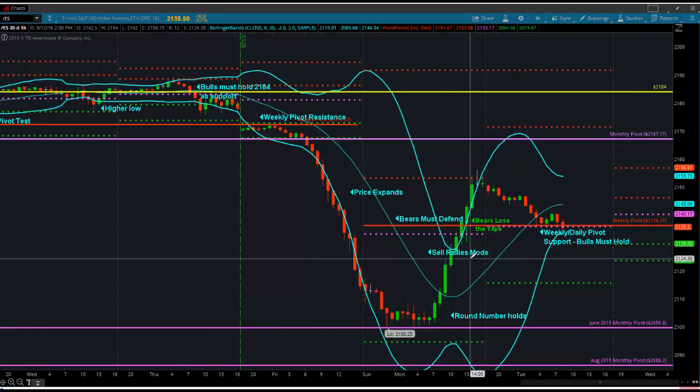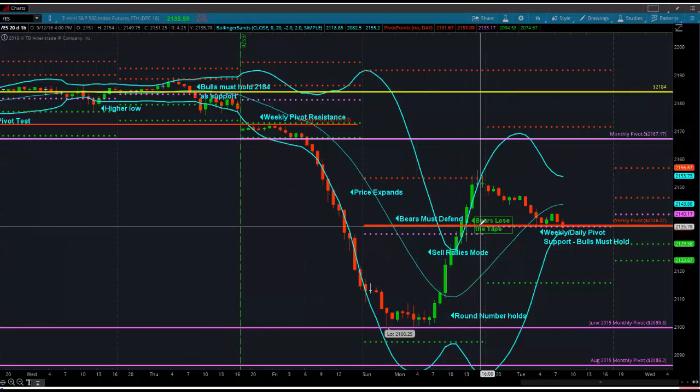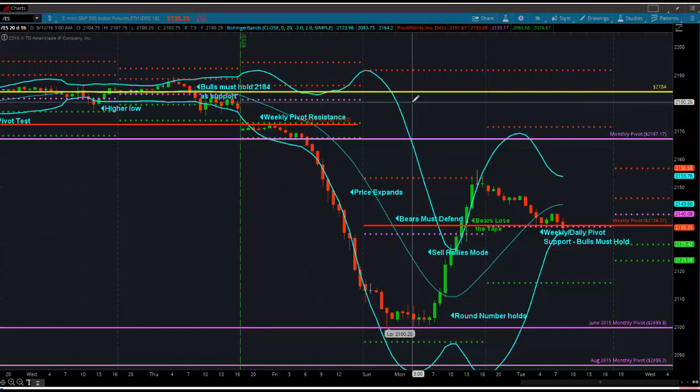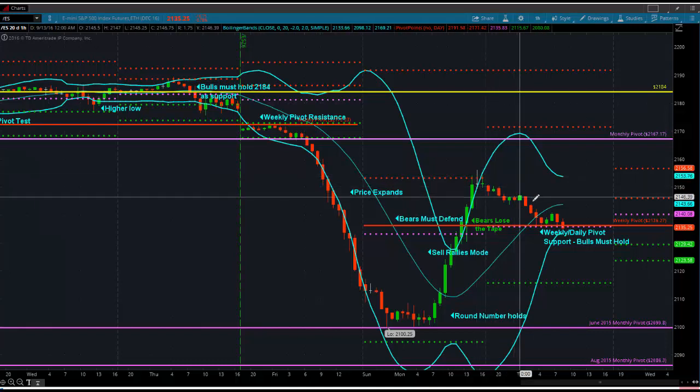So, the orange line here, the weekly pivot. When they lost that area, they lost the tape yesterday. The squeeze intensified, and we did as high as 56 even. Now, they've wound that back overnight.